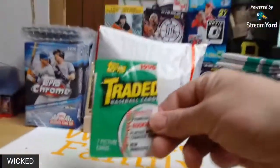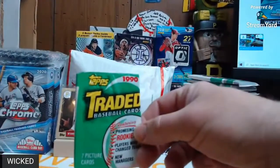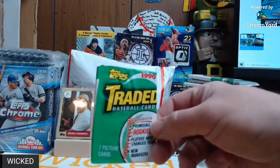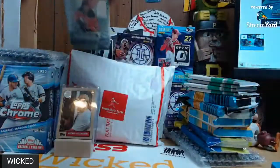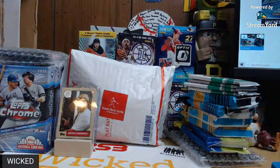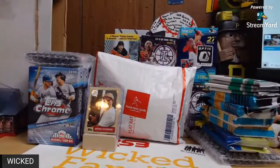And what about these 1990 Topps Traded packs, guys? These were added to the site today. Pretty cool. Added an Optic box to the website. I added hockey packs to the site. I added 1991 Fleer rack packs, 1987 Donruss packs. All kinds of cool stuff added to the website tonight.